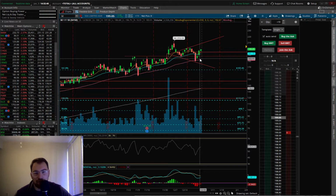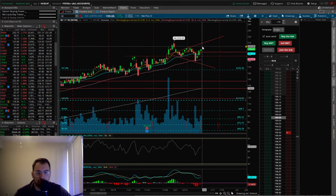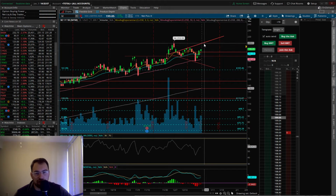And now I'm back in it after we basically formed a megaphone pattern, and I'm looking for a retest of at least 202.50. So we have 3 points left, and then above that my target is around 207.50, 210, and to get the top of this megaphone pattern here.